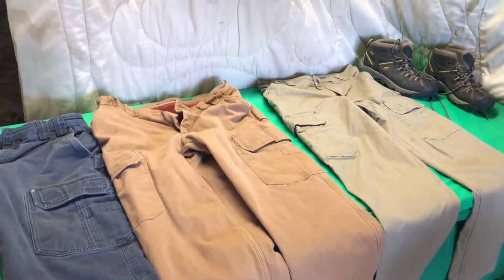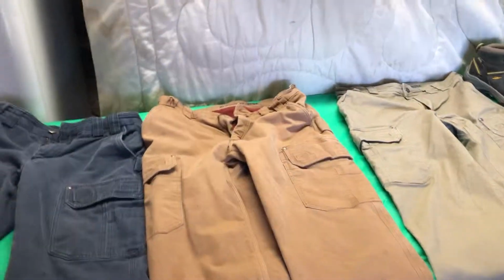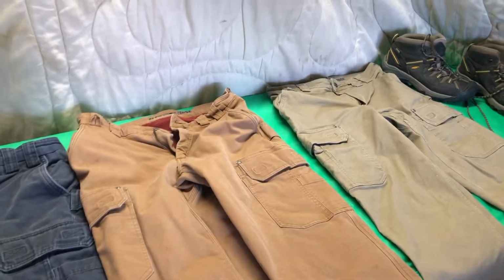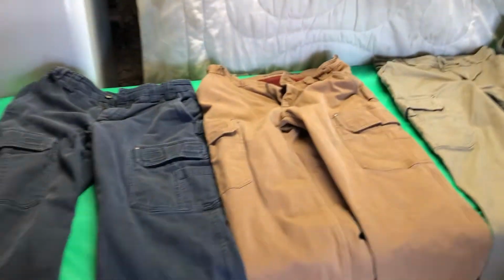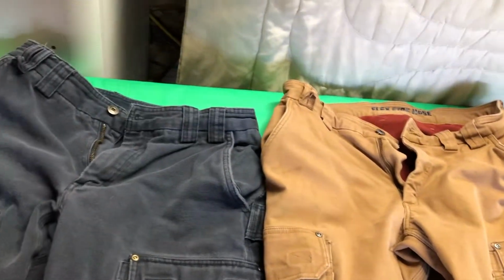So about 5 years ago, I started using the Duluth Trading Company. You'll see their ads on TV, the ones with the Angry Beaver and that kind of stuff. And if you've seen them, you'll know what I'm talking about. And so I started using their gear, and honestly, I found it very good.